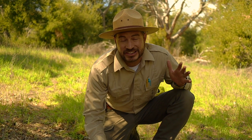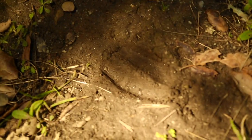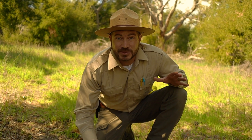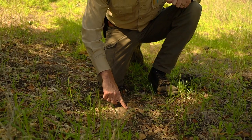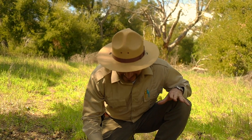I can tell by the size of this track, I'm looking at a large animal. Once I determine if it's a large, medium, or small animal, I then like to count the toes. This helps me ID the animal. Here, I see two toes. One, two. Hey, wait, these aren't toes at all. These are two pieces of one hoof. This is a deer track.